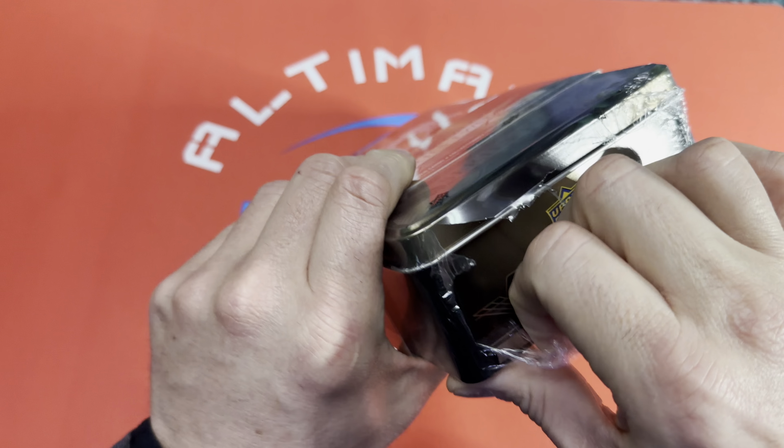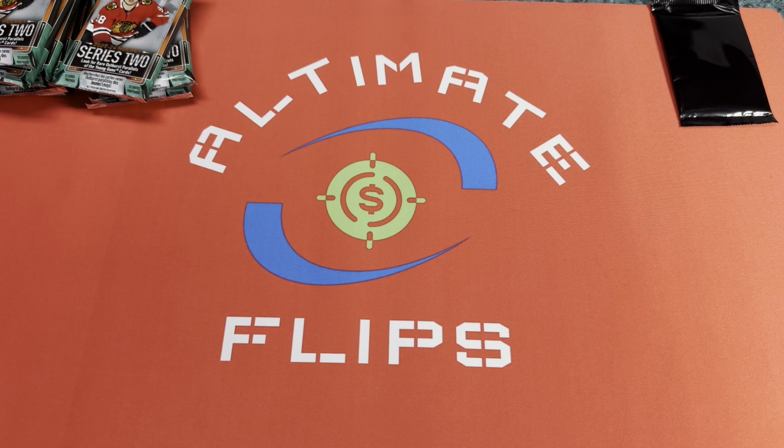But I did send it out to PSA yesterday. So they will be getting it today, supposedly. We'll see how the mail does with that. It's supposed to be express mail. I'm going to venture a guess it's going to end up getting there tomorrow. I did a 15-day turnaround with PSA to get that graded. So hopefully that comes back a 10, maybe a 9. We'll see. There's not a lot of gloss on it, so I wouldn't think that you have to do a whole lot with the surface. The corners look good. And so let's get into it.